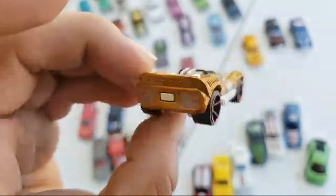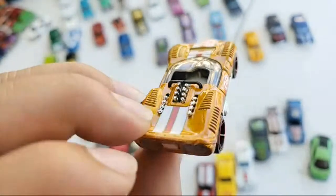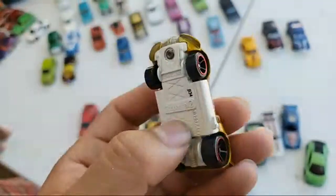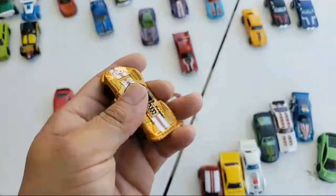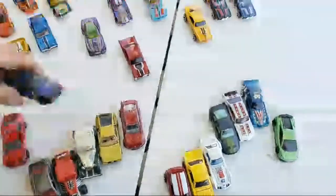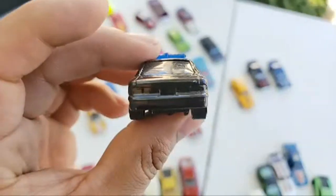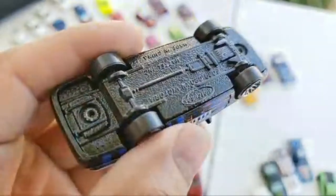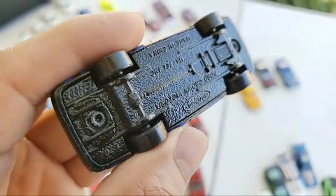The Chaparral, too. Right-hand drive. Yeah, man, that's pretty cool, man. Metal base. That's cool. We got a few of those, but nothing crazy. And then this is a Ford. The Crown Vic. Matchbox. Crown Vic.